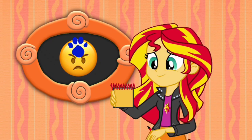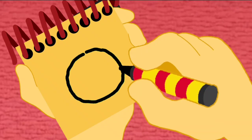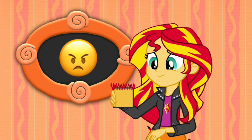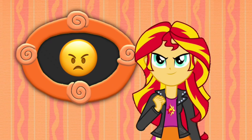Okay, so this angry face. We'll draw a circle for the head and the face that is really angry, like this. There. An angry face. We have all three clues to figure out what Blue's favorite superhero is. It's time to sit in our thinking chair. Thinking chair. Let's go.